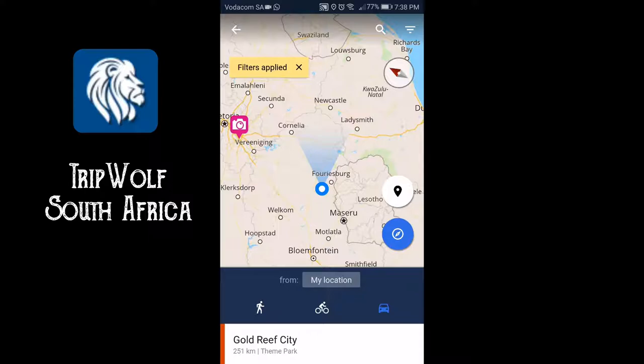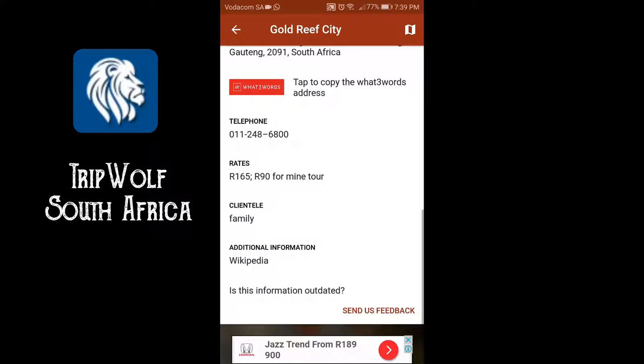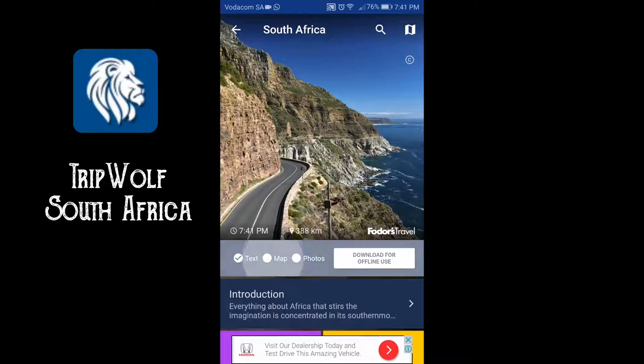Okay, I have to upgrade to unlock the description, it seems. Opening hours, they give you the website, the address, the telephone number, rates. So it's a pretty decent app. I think you might find this useful.